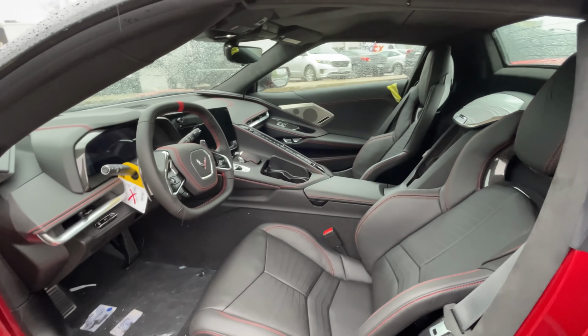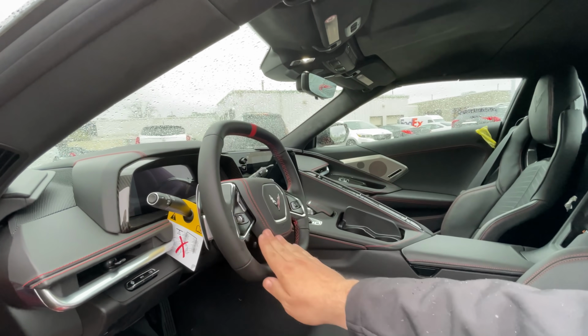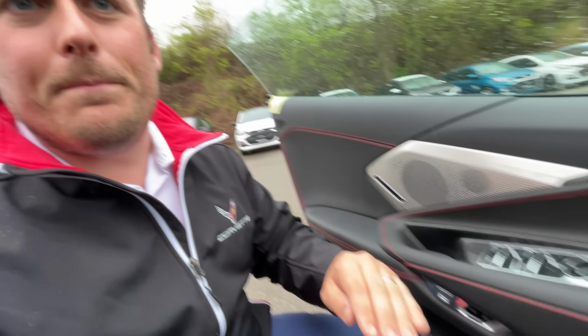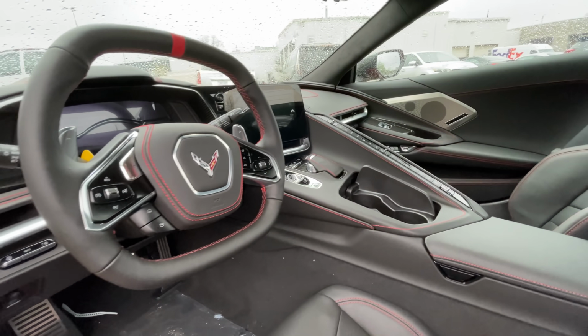Now, we've gone for a subtle approach to this. The Adrenaline Red stitching, in my opinion, is a very classy accent. Even having the stitching on the floor mats is a nice little touch. You see it on the doors here. This is a 3LT. We've done the carbon fiber on the doors, the gauge clusters, and then in the mode selector, you have the carbon fiber.